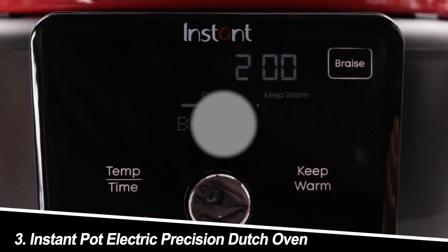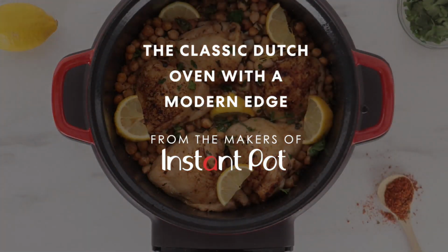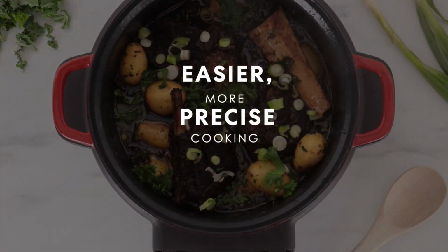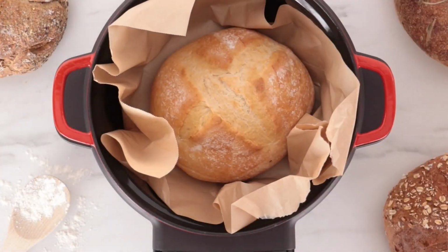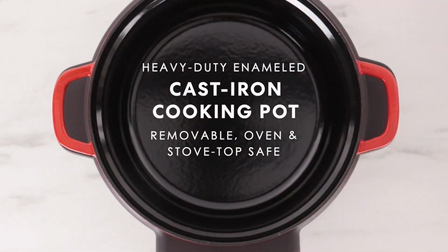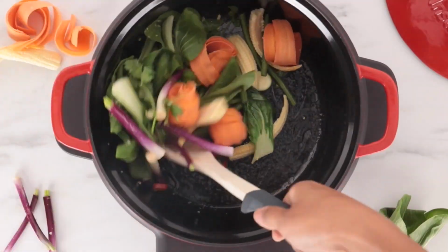Number 3. Instant Pot Electric Precision Dutch Oven. Experience. This multi-cooker powerhouse goes beyond slow cooking, offering pressure cooking, steaming, and more. The stainless steel inner pot is durable and dishwasher safe, and the intuitive interface makes navigating various functions a breeze. However, the size and versatility come at a premium price. Ideal for tech-savvy cooks who crave multifunctionality and precision cooking.